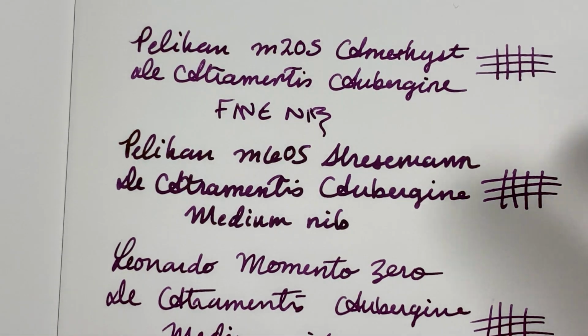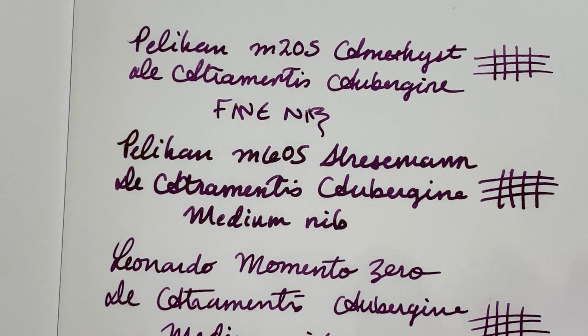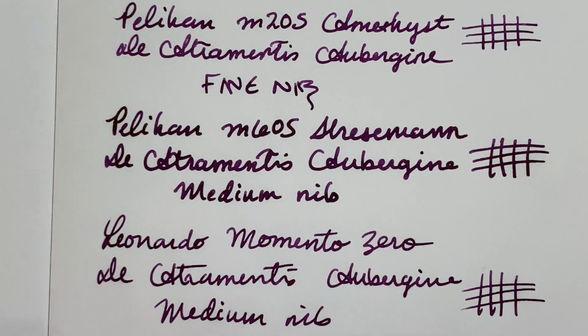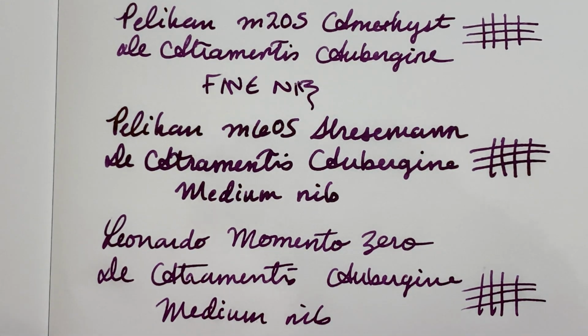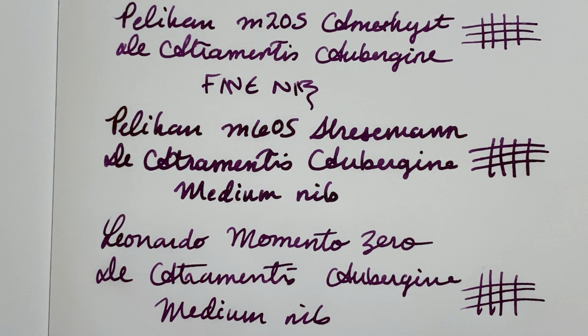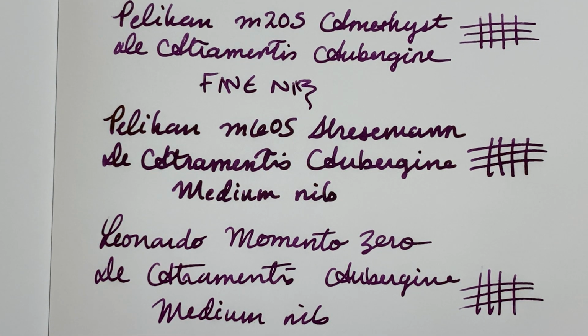So I would say quite clearly that the Pelikan fine nib looks more similar to the Leonardo Momento Zero medium nib, like the Bock Yova. I imagine Bock and Yova are going to be quite similar with the nib width. The medium is definitely more of, I'd say, a Western broad. Pelikan's nibs run much wetter and broader than your standard Yova or Bock nibs.